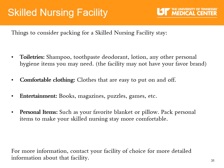Pack comfortable clothing, clothes that are easy to put on and off. Think about entertainment. Pack books, magazines, puzzles, or games. Consider personal items such as your favorite blanket or pillow. Pack personal items to make your skilled nursing facility more comfortable. For more information, contact your facility of choice for more detailed information about that facility.